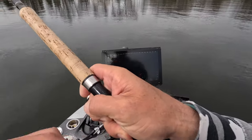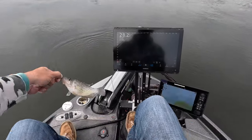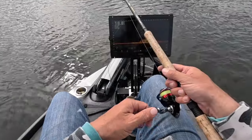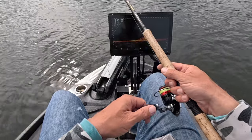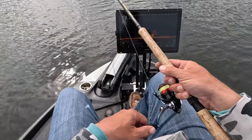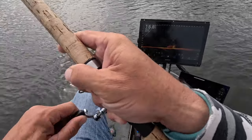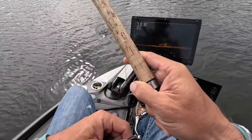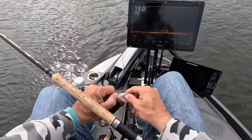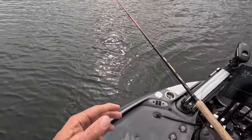Using the hammer 10, getting the job done. Bam, there it is. All right, we're gonna probably keep that guy. He's a small guy, but again, I like to eat small fish. There we go. Perfect eater. That's what I'm talking about. Just a little eater. And that's what we like.